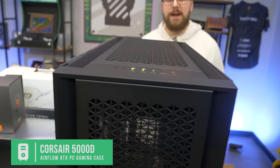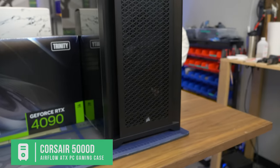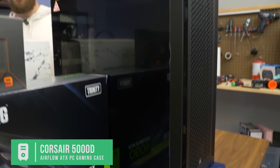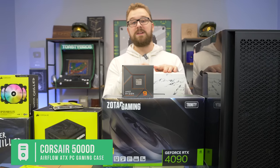This is a massive case because you need a lot of room for that RTX 4090. And of course, Corsair makes some awesome high-end cases, and it's gonna look great with their RGB fans. I'm just excited to put this build together. I don't think it's gonna be too difficult, and it's actually gonna turn out really nice. Let's do it.